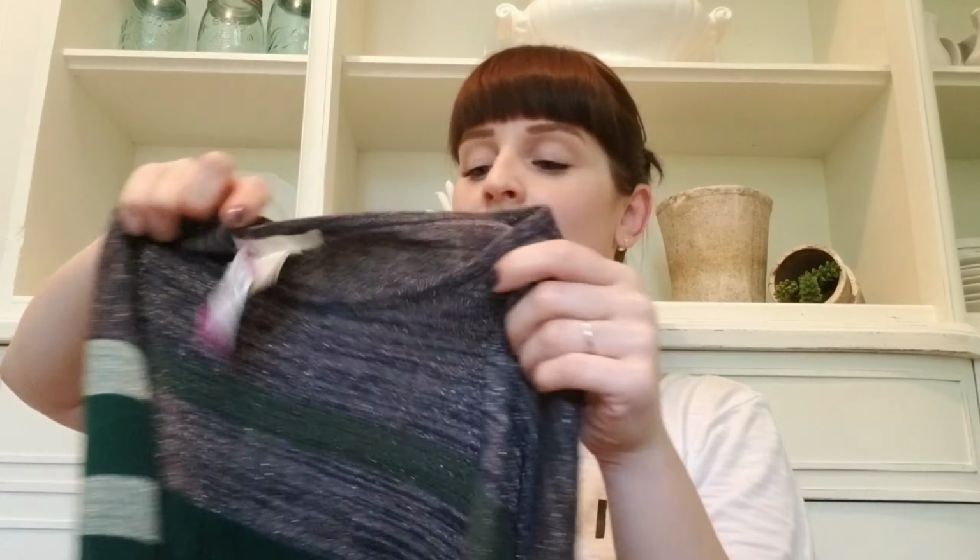It hangs perfectly straight, so it's not clingy, but it's not baggy. And then it's got a sleeve with a little bit of volume. And it's got a really fun, sporty, but dressed up look. And this guy was $11.49.